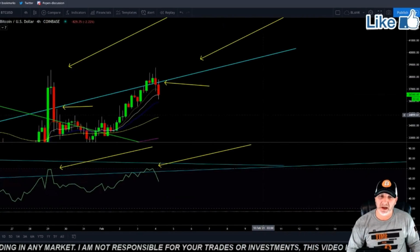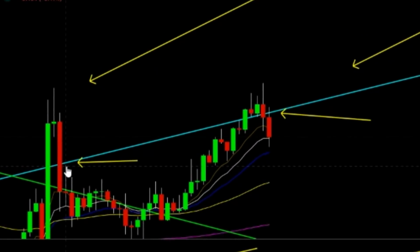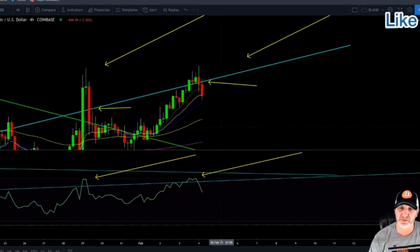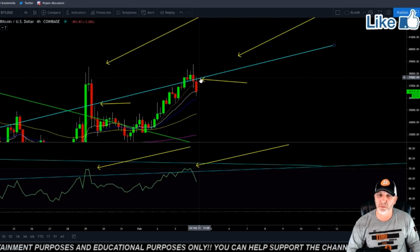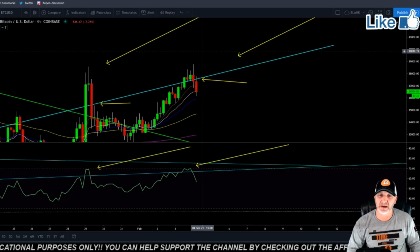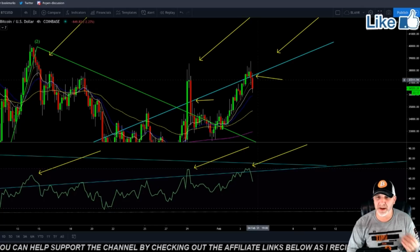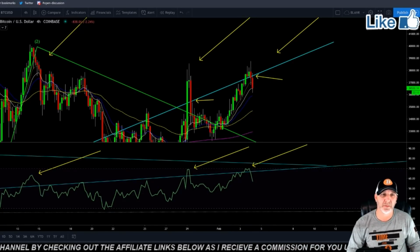As you can see, once we broke this trend line here, we came up to test one more time. So that's why I was saying we could see another test of the $37,500 range before continuing down. Now, if we can break back above this and get support on the 37.7 range, we could continue higher, but it's not looking very promising, guys. Like I said, maybe 37.5 if we're lucky to get a retest up here.